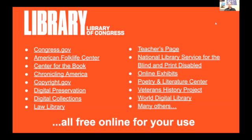Obviously, out of that second column there, we have the teachers page, which is kind of where we're born out of, and the educational outreach stuff that the library is doing. Braille and print materials for the disabled, they provide that. There's all sorts of online exhibits, and on and on. We'll touch on a good number of these, but not all of them, but just be aware that the Library of Congress is an information clearinghouse that we all can access online. So I just wanted to reiterate that for everybody.